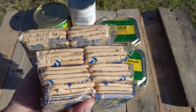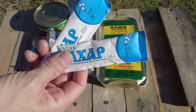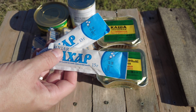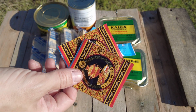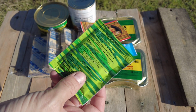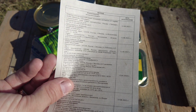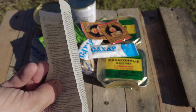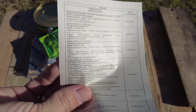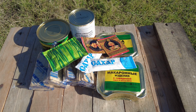We have 4 packs of crackers, 2 15-gram packs of sugar, 2 black teas, and 1 isotonic beverage powder. And finally you get a little menu card with the ingredients and the dates of when the items were actually made. So that is everything in this Russian MRE.